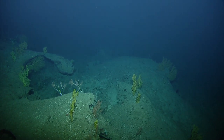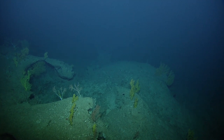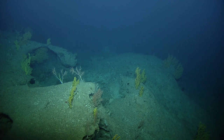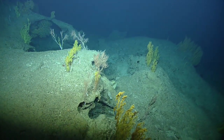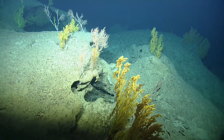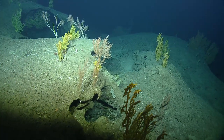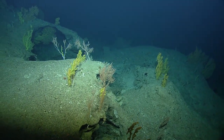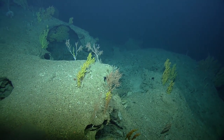I want to get closer, but we must maintain the discipline to complete the survey. No, that's just a pretty shot right there. Do not get distracted by the fish. Front row, ignore the back row. Watch, right now when we're doing this is when some really cool thing comes along and we can't stop.